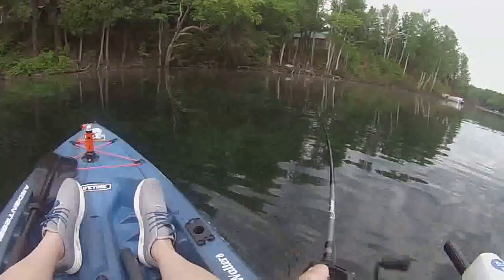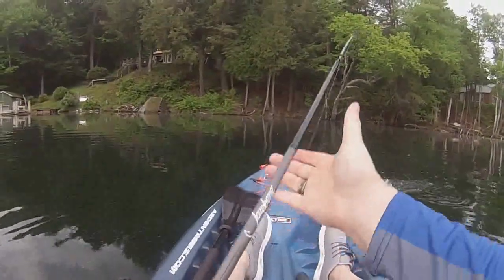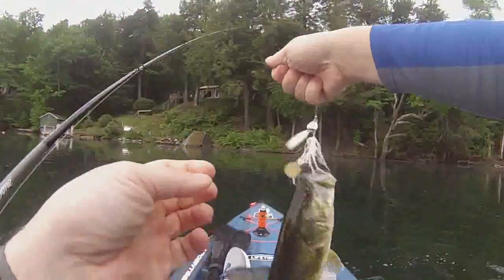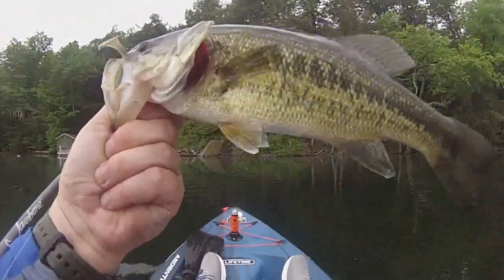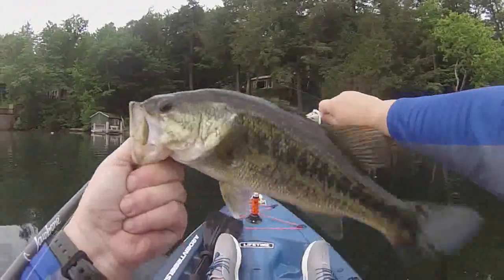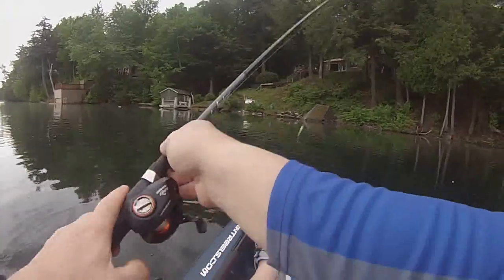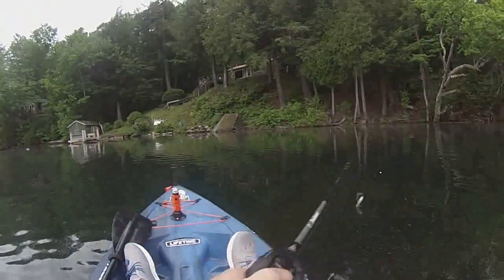There we go. There we go, people. Make sure I don't get them. Largemouth. I didn't think there was largemouth in here. Nice little fish. Thank you, guy. Kind of did what I thought they were going to do, which I didn't know there was a largemouth in here.